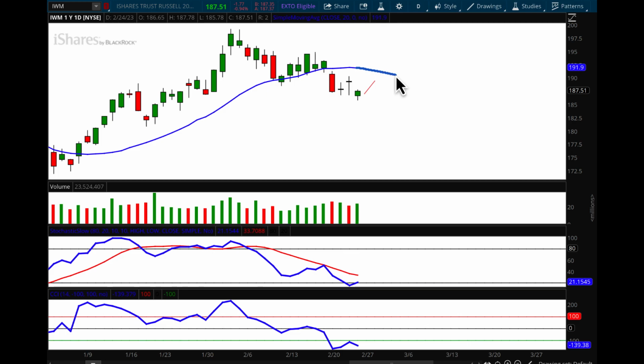So you're going to see the continuation of this bend, if you will, on the moving average, and that's going to act as resistance. So stay tuned. I think we're going to see much lower prices on the downside eventually, but I'm looking forward to this bounce here next week with an upside target on IWM at 189.46.